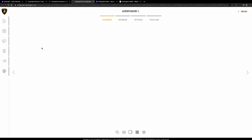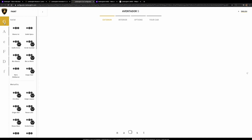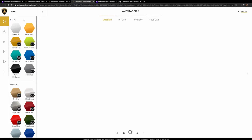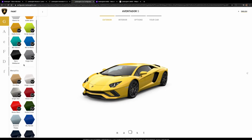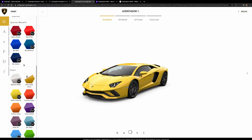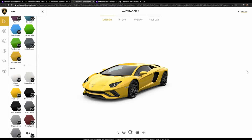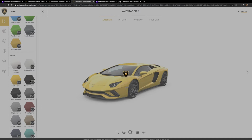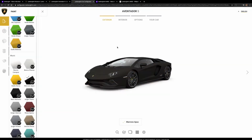So let's go into exteriors first, and let's go into paint. I'm thinking of a color right now. You can see all the special colors like that. These are solid colors, and metallic, nope. Special metallic, nope. Pearlescent, yep. Now that's the color that I want. So I'm going to go with the matte, yep, the matte black, either this or this.